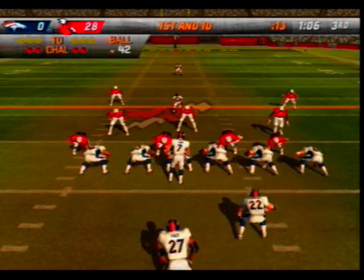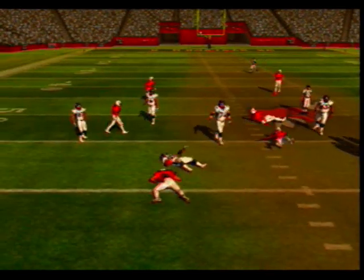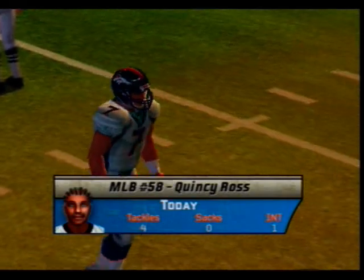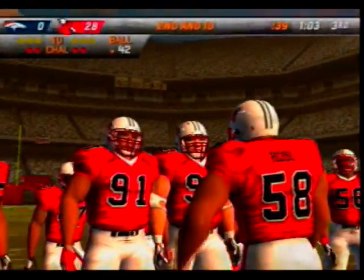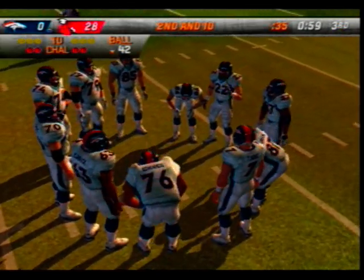First and 10. What is there on the stop at the 42? No gain on that play as the linebacker slipped in almost unnoticed. Yeah, he did a great job getting in there. He was looking for the run before they even snapped the ball.